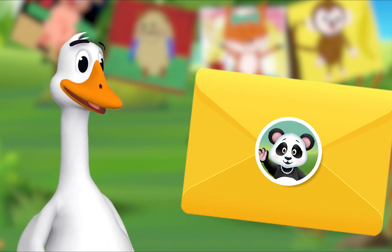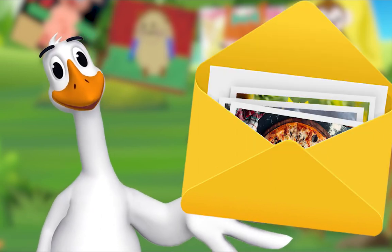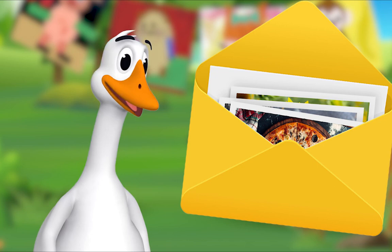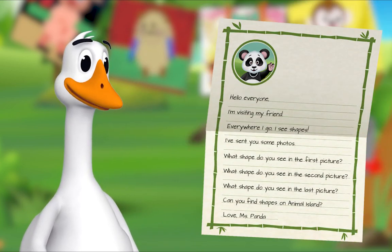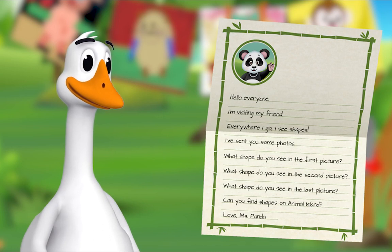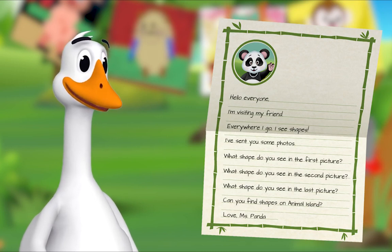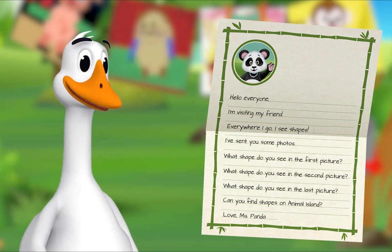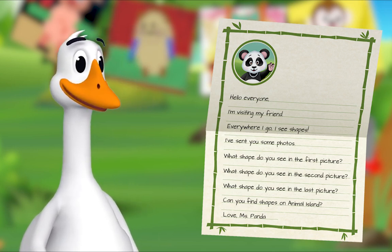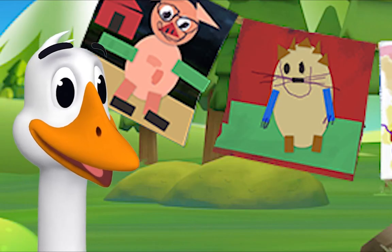It is from Ms. Panda. I'll open it. There is a letter and some pictures inside. I'll read the letter out loud. Hello, everyone. I'm visiting my friend. Everywhere I go, I see shapes. I've sent you some photos. Ooh, let's look.